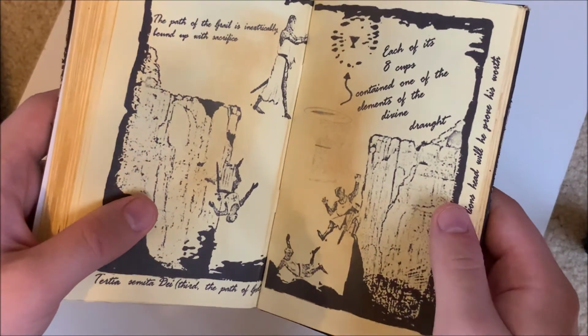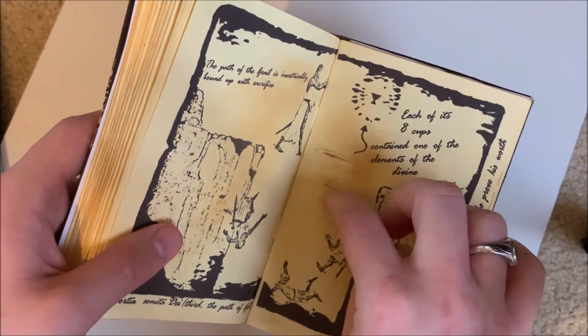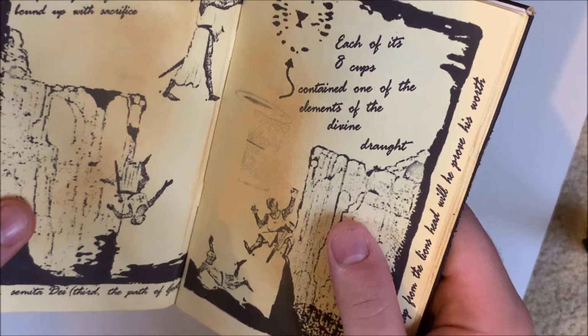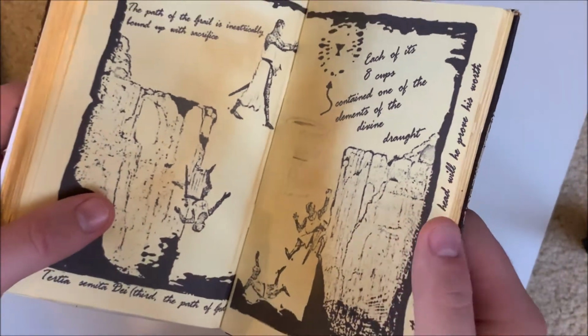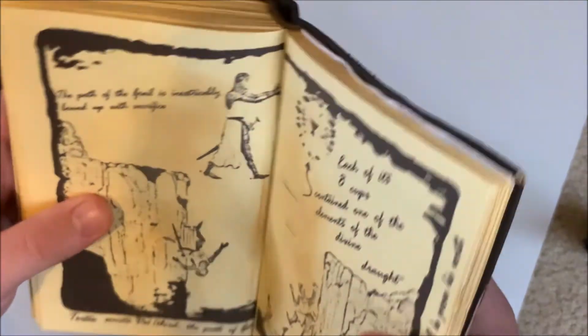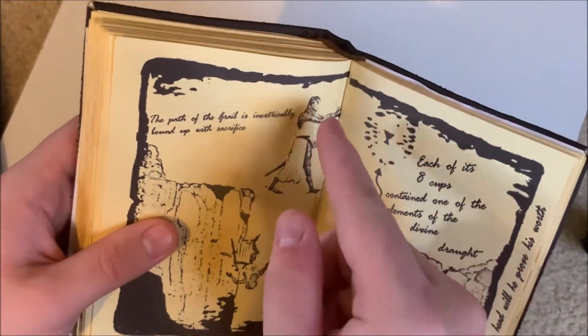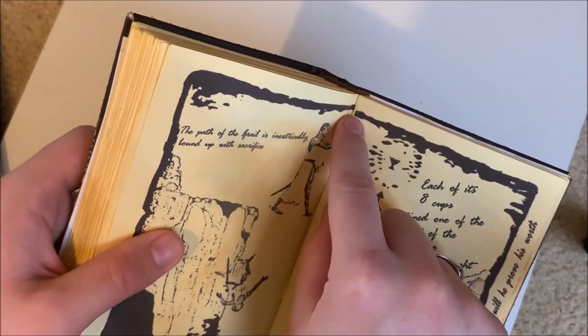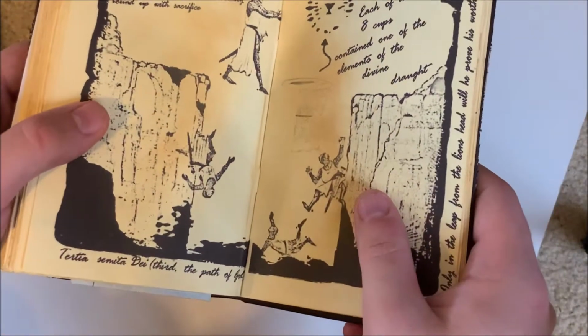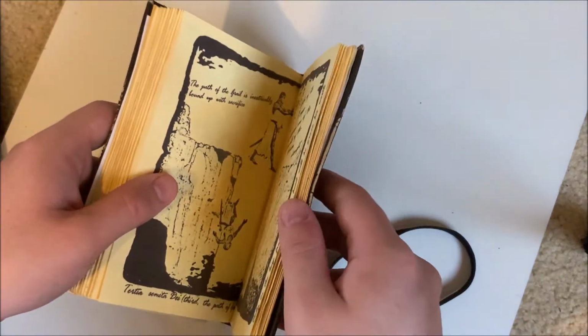This is great. What the hell is that? It's not meant to be there, or is it? I don't know. And oh my goodness, it's completely misprinted. Look at that. It's not even inserted correctly. You can see it's completely a bit off. Not aligned perfectly well.